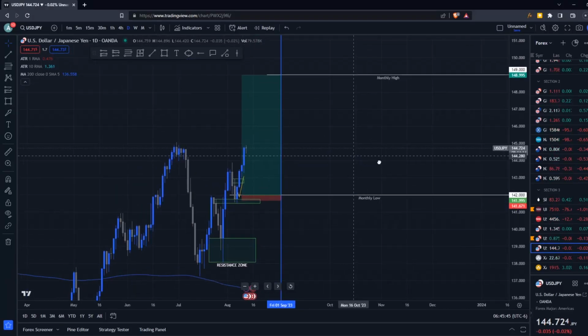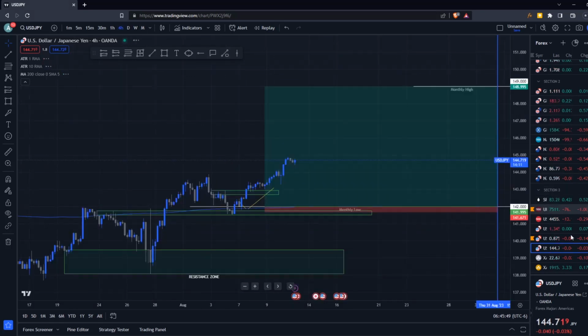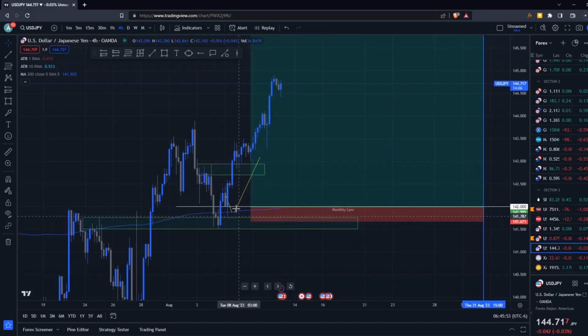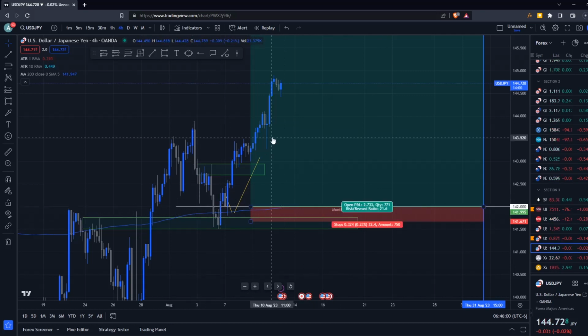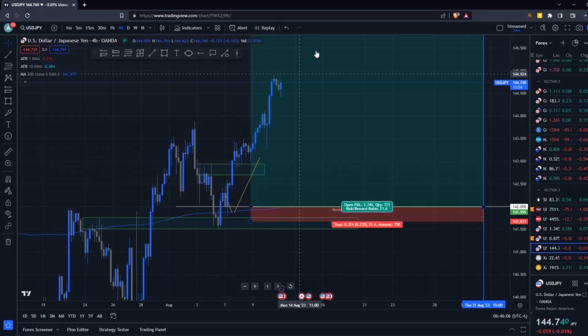Okay, USD yen, very bullish. The bulls are back. On all these yen pairs, exactly what I thought. You can see this played out perfectly. Came back here, rejected this whole level, this 142 level, and then boom, right through this zone. And you can see it broke this zone, rejected, and then took off.